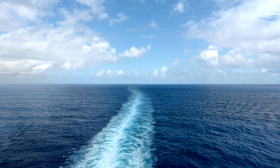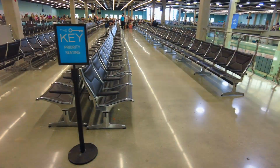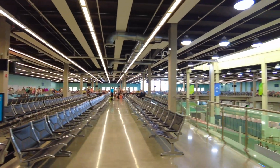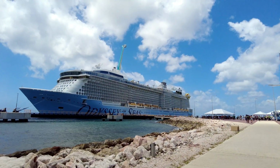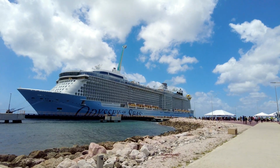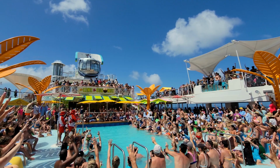Hi, this is Linda with Traveling Flamingo, and today we're going to take a good look at the Key program on Royal Caribbean to decide if it is worth the added cost or not. This past March break, we were sailing on the Odyssey of the Seas and decided to purchase the Key program to give it a try. We're going to tell you what it is, do the perks have value, and the cost. All that and more coming right up.